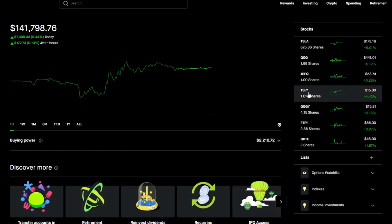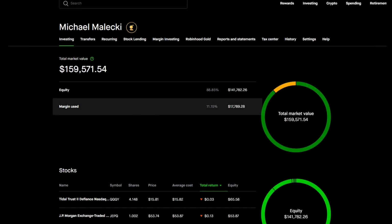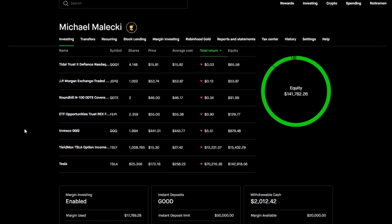But for the most part, that is going to be the payment for YieldMax for Tsly. So now going to my account, we're going to go to the investing tab. We're just going to go through a couple more metrics here, and then we will go to the spreadsheet.